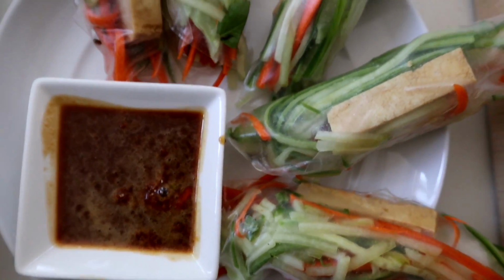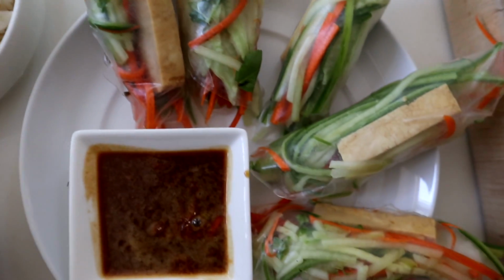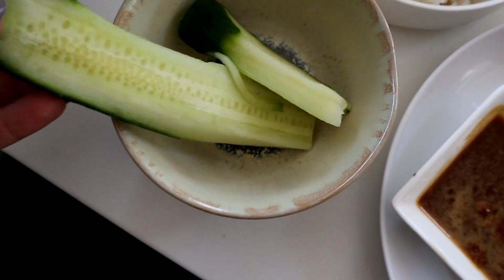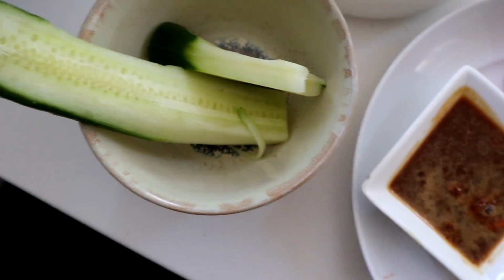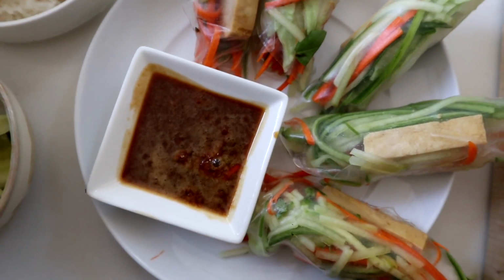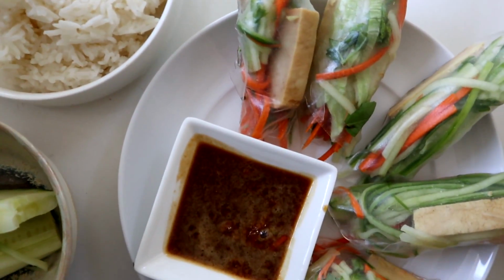So yeah, here is my lunch. I'm just gonna have the rice on the side because I can't fit it in here. I already ate like 2 of these because they just kept falling apart. And then I'm gonna eat the rest of this cucumber too. It's just like the inside from the rolls. I know that wasn't like the greatest cooking tutorial, but I'll do another one in the future. I just need to get the bigger wrappers.